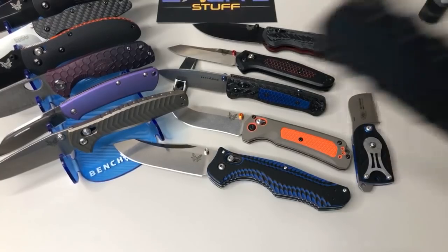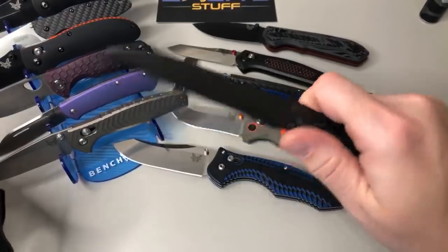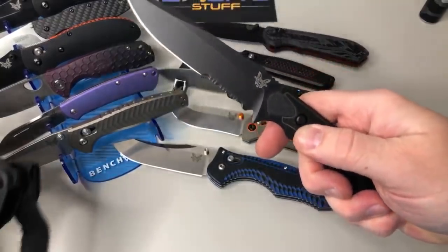Like I said, if you haven't got a Benchmade Protagonist, really, really nice, thin, rubber-handled fixed blade.